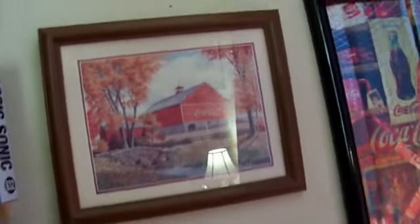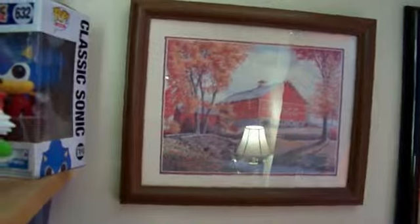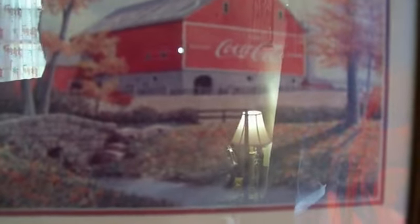This was in a box that was in there. It's a little crooked. Hold on. There we go. Yeah, there we go. I say that's much better. It's this beautiful barn that has a giant Coca-Cola logo on it.